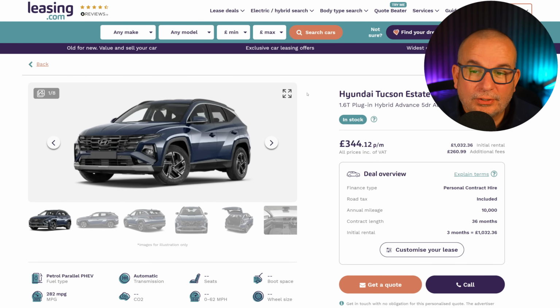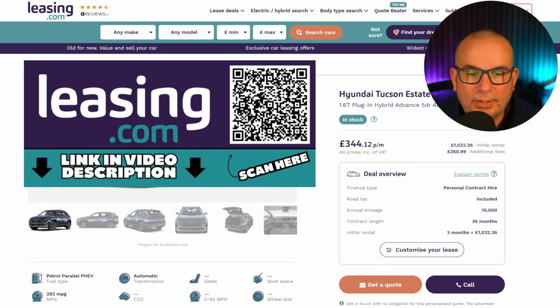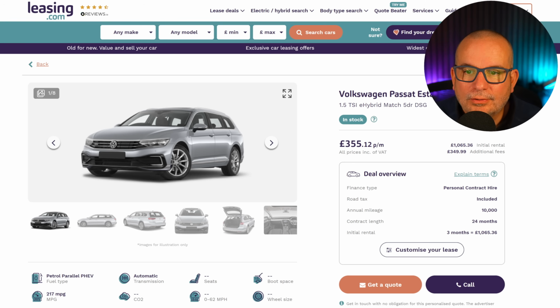We've also got the Hyundai Tucson. This one's been around for a little bit. It's still in stock. 1,300 quid up front, 344 a month. Good deal on that one.